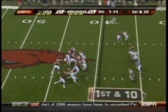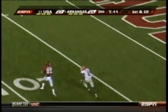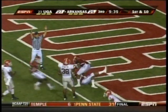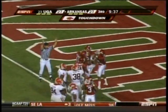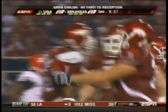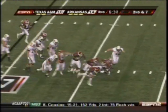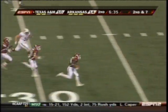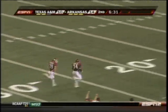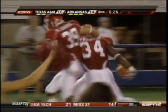Down to the bottom. Pump fake. Childs down the sideline, and he's got it, and he's gone. This time it wasn't such a good call. He put it on the ground. Picked up by the Razorbacks. Franklin, Jerry Franklin, is going to go close to 90 yards. Room service, Hogs.